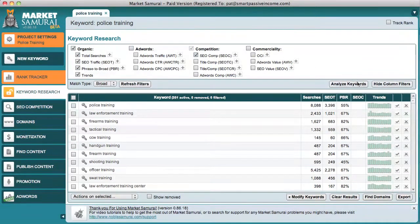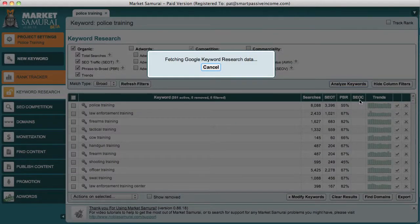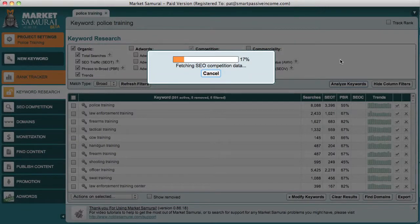I'm going to turn total searches on, and I'm going to analyze once again to get the SEOC column filled in, which is SEO competition. This shows me exactly how many other web pages out there are competing for these keywords. You can find this information out for free by just typing in a keyword with quotations around it into Google and seeing the result underneath the search result, where it says something like out of 2,500,000, I don't know, web pages. So that's kind of what it's finding right now. And it has over 200 to search for, so it's going to take a second.